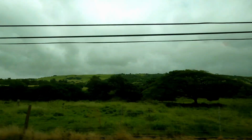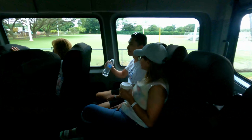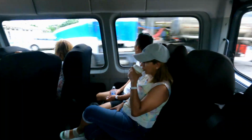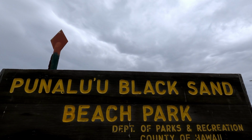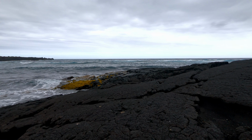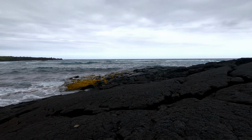Back on the road again. Black Sand Beach is beautiful. Unfortunately, we did not see any turtle.